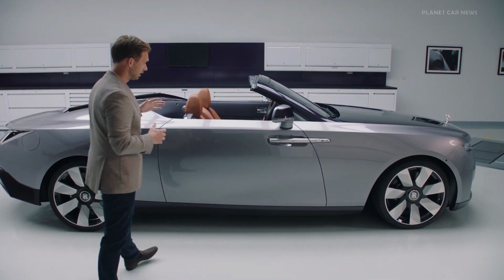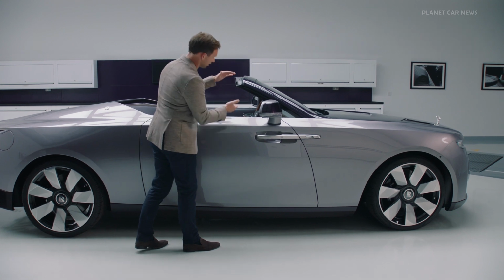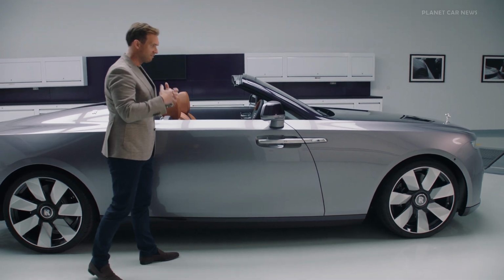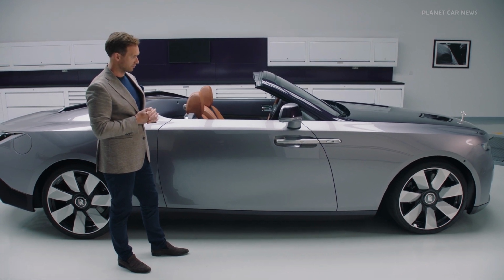But more importantly is actually the ratio of a very, very generous body side section to an incredibly shallow windscreen proportion. This visually pushes the occupants down inside the car, really emphasizing the two-seater roadster nature of the design.